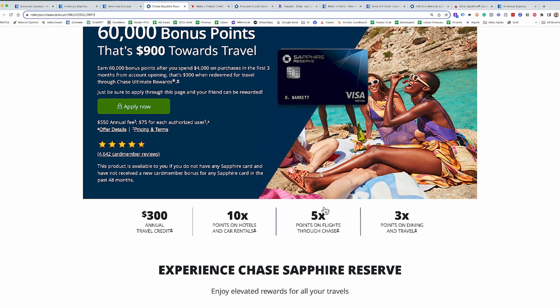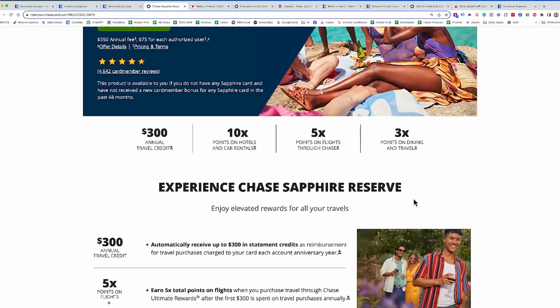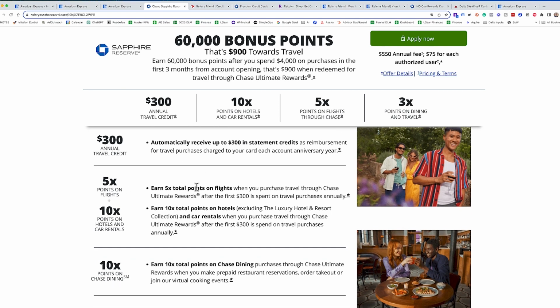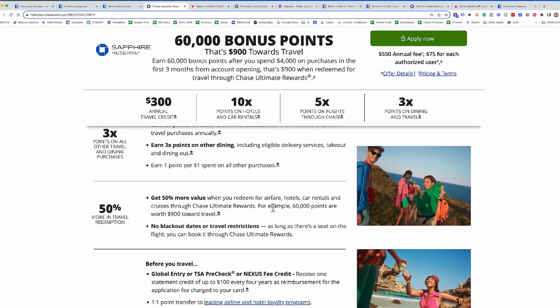So with flights, it's similar to the Amex Platinum Card, but you actually get extra points on hotels, 10x points when you use the Chase Sapphire Reserve. You also get 3 times points on dining and travel. So overall, the Chase Sapphire Reserve has a lot of these different features built into that one card. Now you can see down here, it talks about the statement credit. You can also see the 5 times points on flights, 10 times points on hotels, 10 times points on Chase dining. And then you also get some multipliers when you go and book travel here.